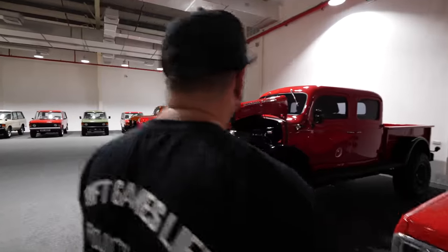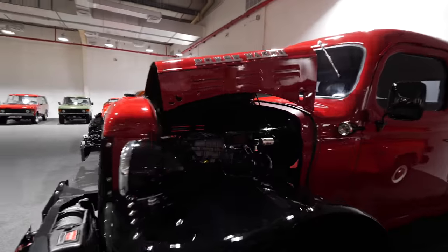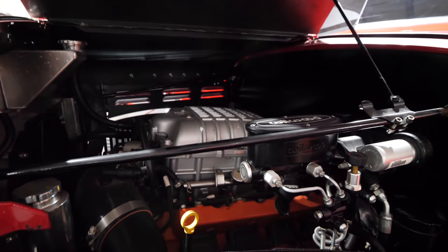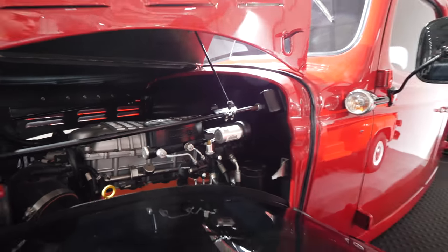How in the name of God did they just... Look at that. How in the name of Dodge did they get that in there? It's not a big engine bay. It's not a big engine bay for a big car.